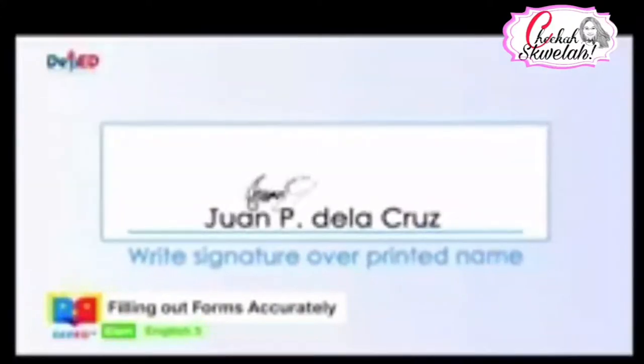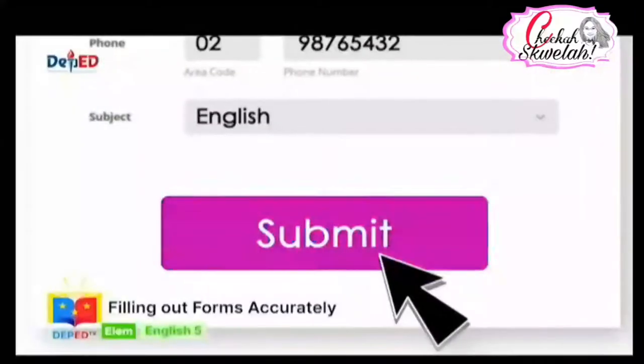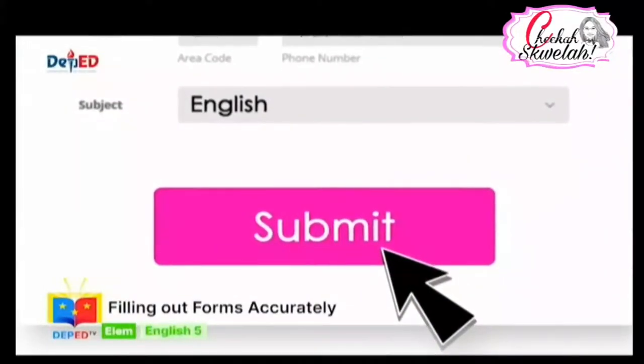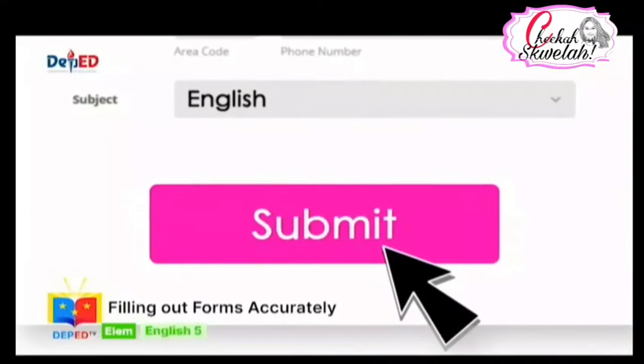7. Forms must be filled out with your personal signature. This is to make sure that you provide valid information. That's why at the bottom part of a form, you will be asked to affix your signature over your printed name. While on e-forms, you are not asked to affix your signature, but instead, you will be asked to click the word Submit, which means you certify that the information you provided are true and correct to the best of your knowledge.